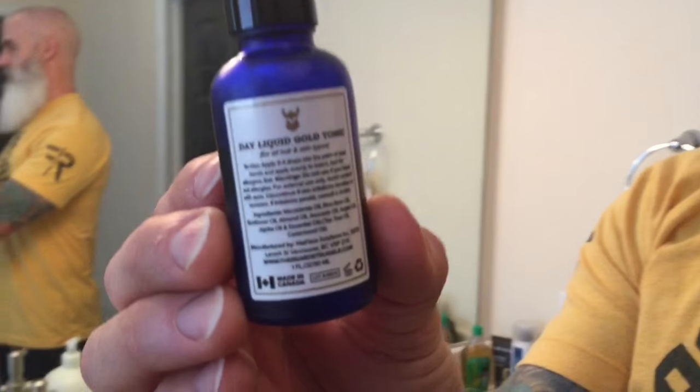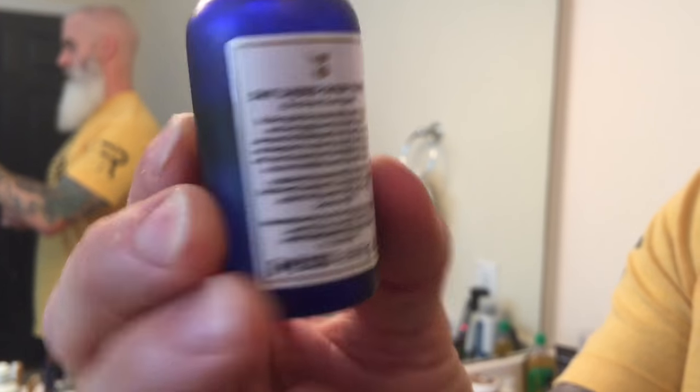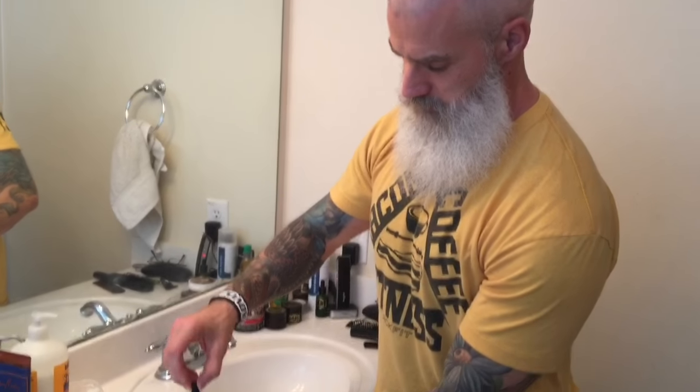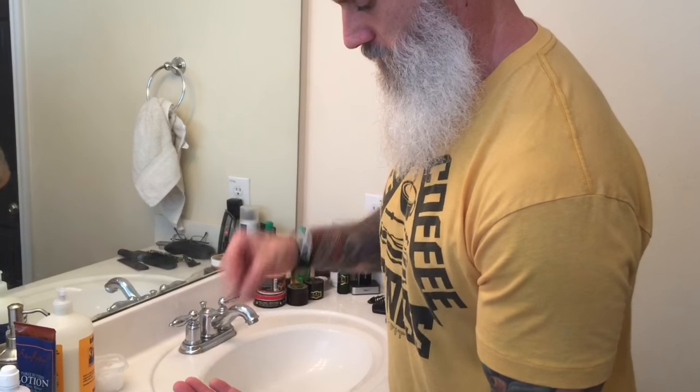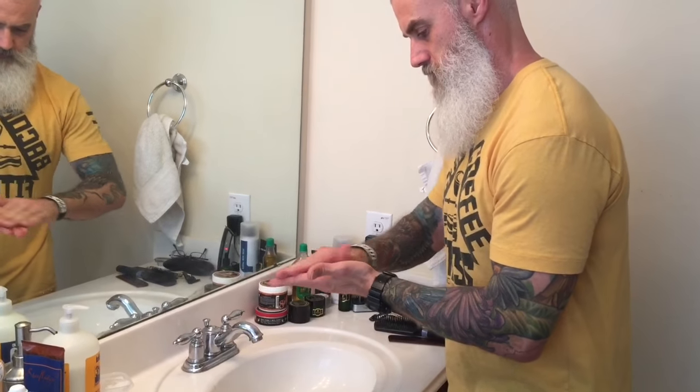A little bit of product, comb it, and it's going to stay nice and soft and styled for pretty much the whole day. All right, so this is the afternoon dose, if you will. And it's just going to use just a little bit of oil to kind of replenish. So this is their day liquid tonic that I'm going to apply. And it's not a lot. That's one of the things that I like on this whole system that they're using, is that the dropper doesn't really give you that much because you don't need a lot. It's just a little bit. And then get that on the fingertips, spread it around.